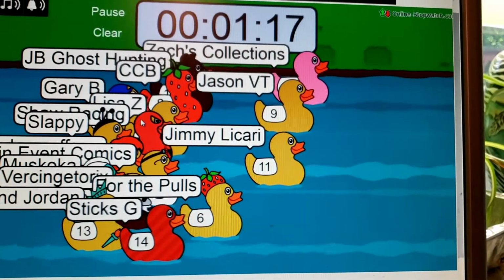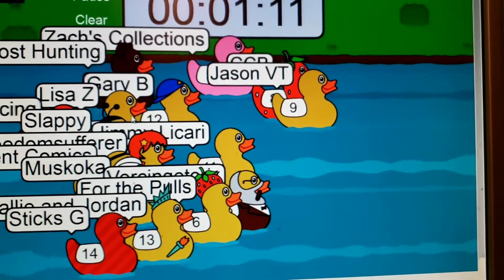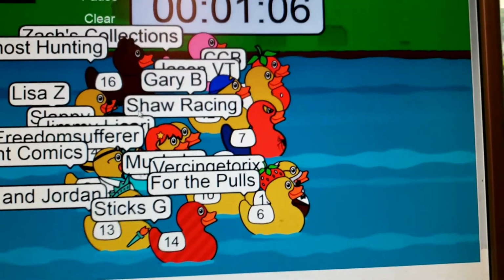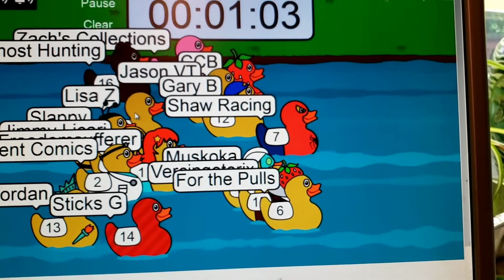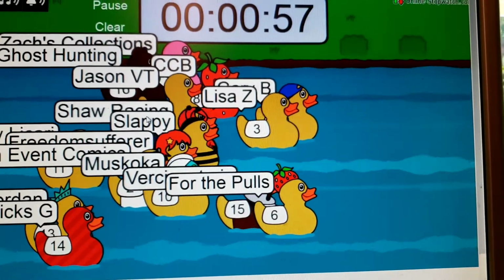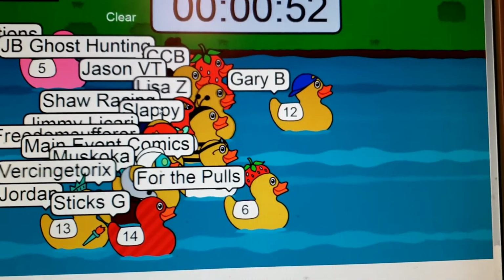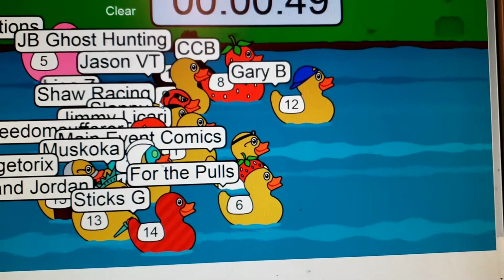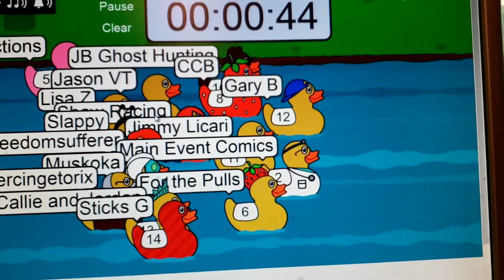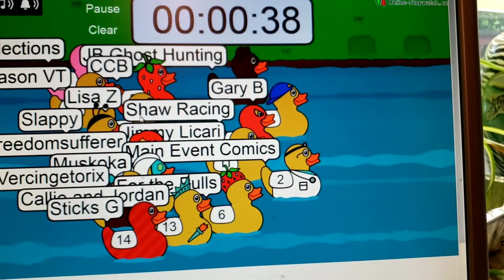There's Zach up in the top. He's just got some duck paint in pink. See who else we got. CCB appears to be an apple, I think. Oshaw Racing is a spider duck. Pushing right up to the front there. About halfway through. There's Gary B in the baseball cap. Lisa Z getting up in front again. Who else is coming? Main Event Comics, the Doctor. Gary B and CCB, duck to duck up there. Main Event. Oshaw Racing coming up again.